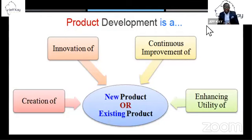You may develop a product by looking at what you have and improving on it. When you look at what you have and you improve on it, that is product development. And the last one is enhancing the utility of the new product or existing product. So the four help us to define product development. Whether it's a new idea, or an existing idea, product or business, whatever you are doing right now, you can improve on it. And that one, we will call product development.